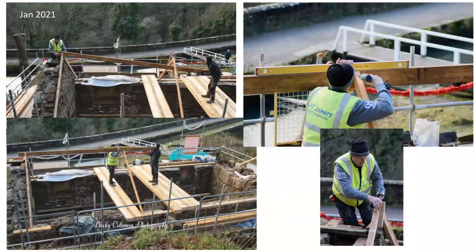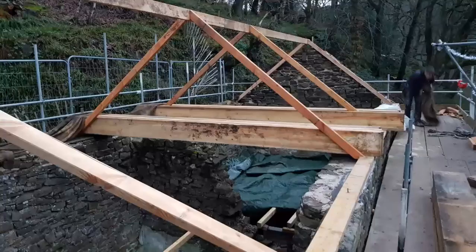Then in January 2021, the long-awaited reconstruction of the roof started. Local joiner Phil Twigg, who'd been watching the project, kindly offered to do the job. Due to the remoteness of the cottage, every piece of this roof had to be cut by hand and assembled on site. Phil was the only joiner. We had the assistance of Andrew and volunteers as required.